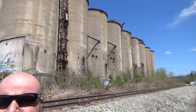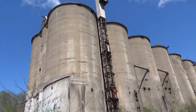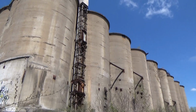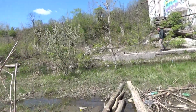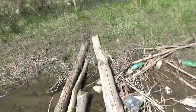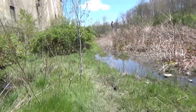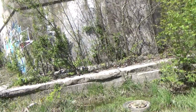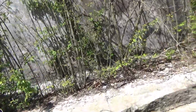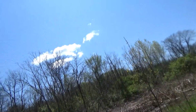Alright, we just parked our bikes. We are at the cement factory. We're about to cross the tracks, go check it out. Fat boy made this up. Oh shit. Nope. We'll try it again.